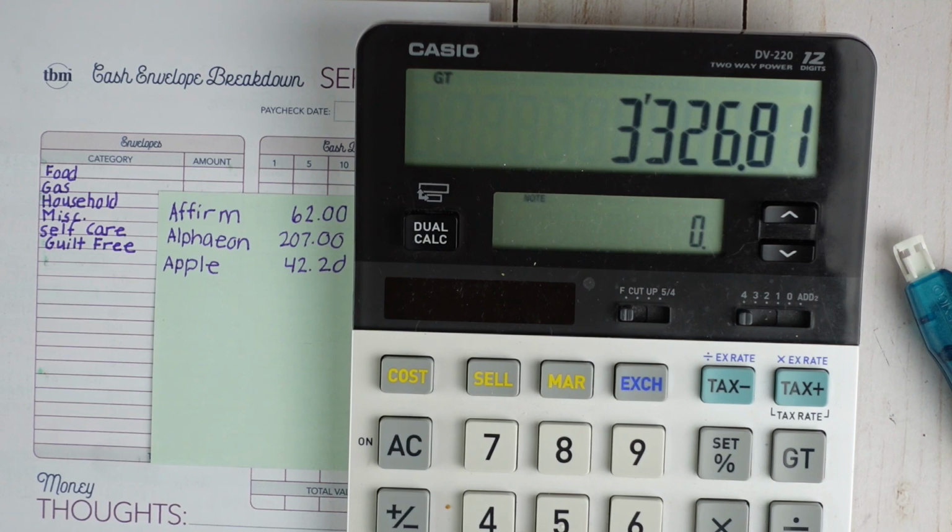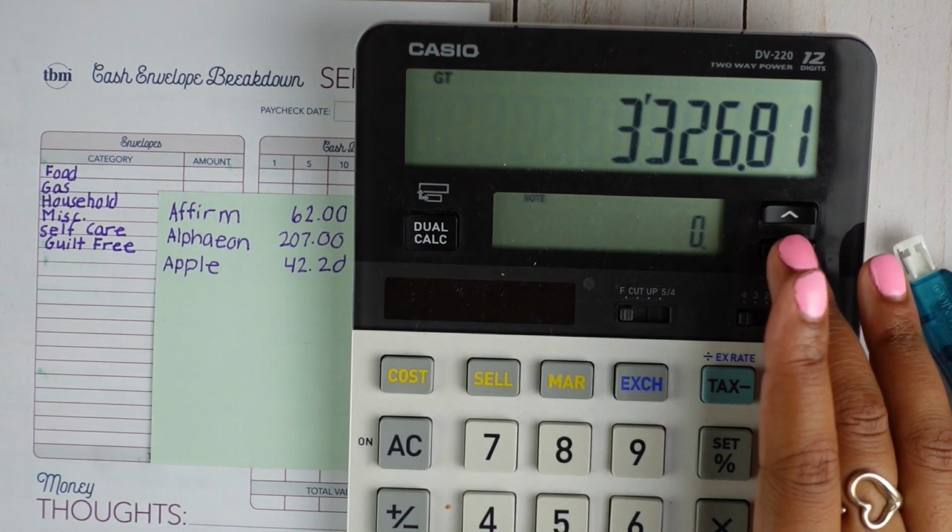So my bill total comes out to $3,326.81. So let's go ahead and check that to make sure that number is correct.